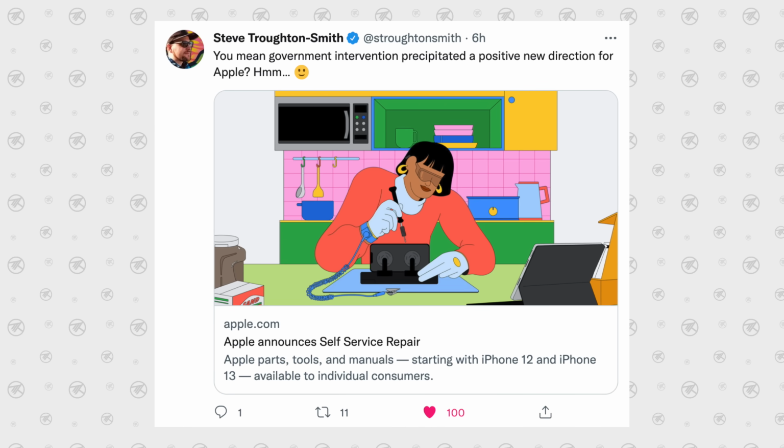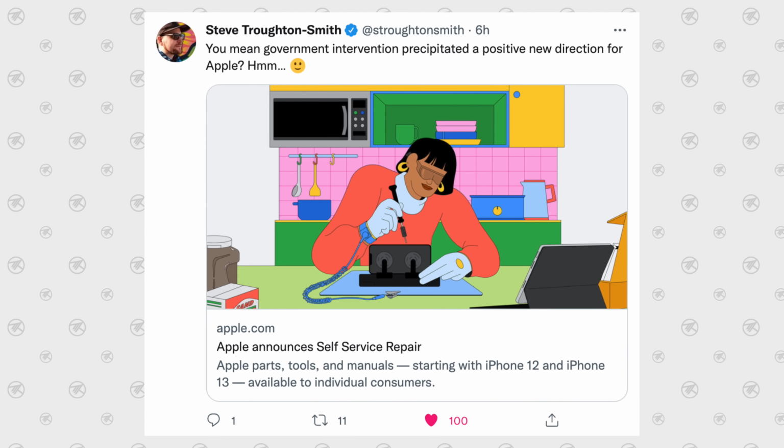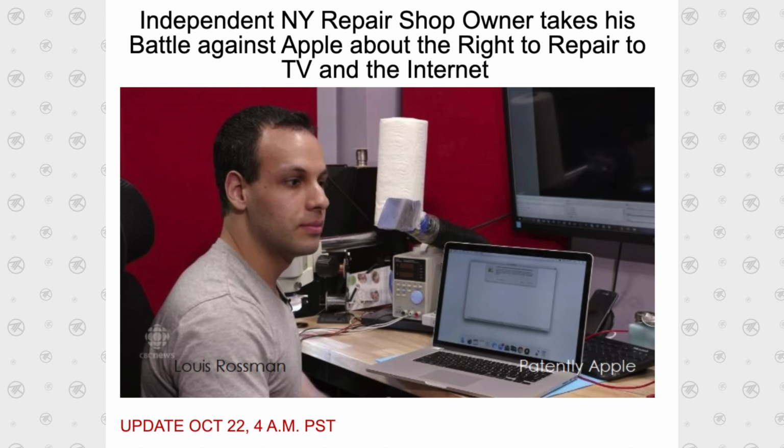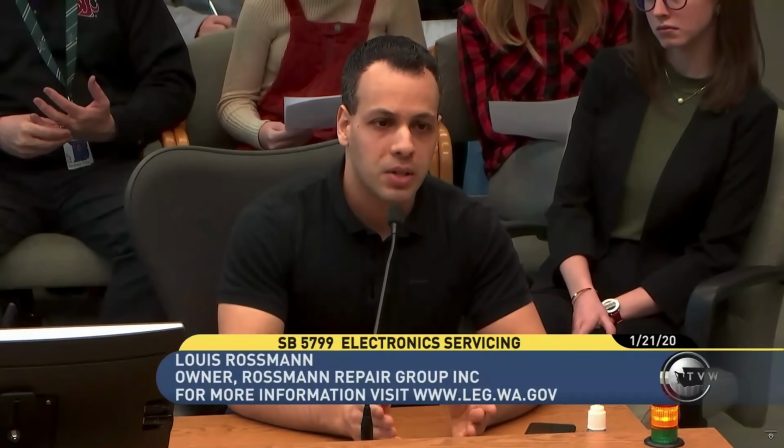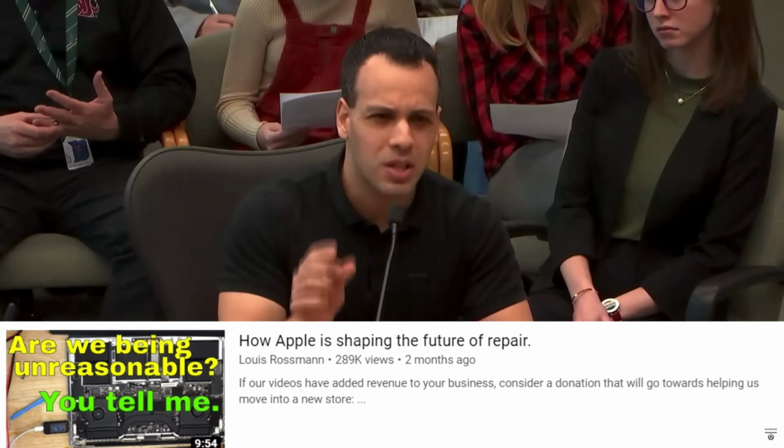But now I want to get into why it's actually Apple who is the real winner in this situation. But first, let's get into that hidden reason for why Apple is turning over a new leaf. As we all know, the right to repair movement has been gaining some ground in recent years by gathering followers and spreading the word about Apple's locked down repairability ecosystem.